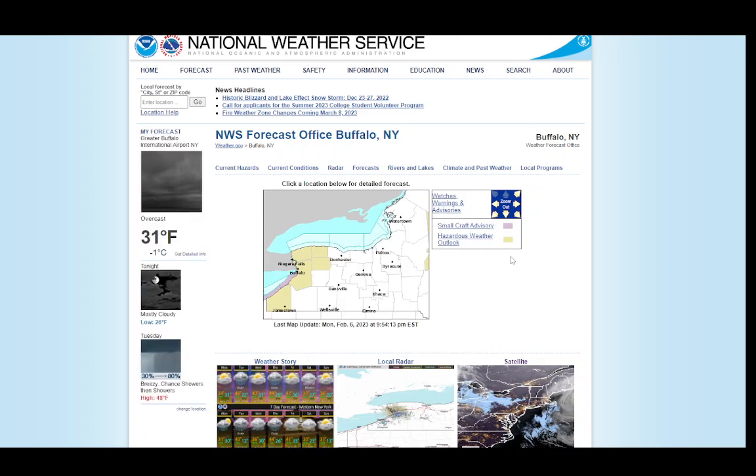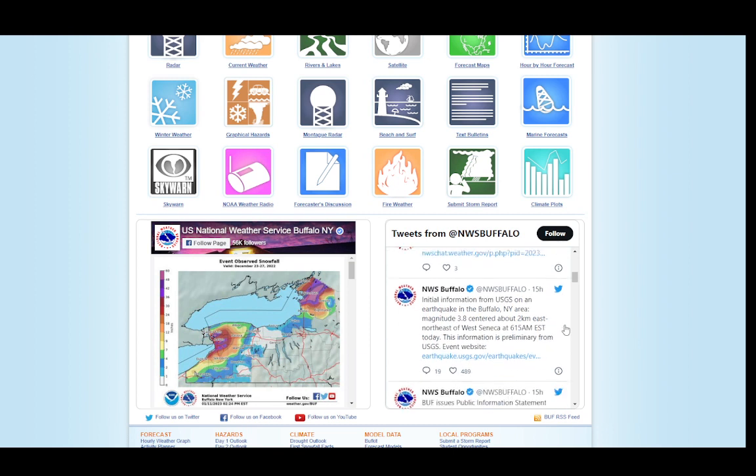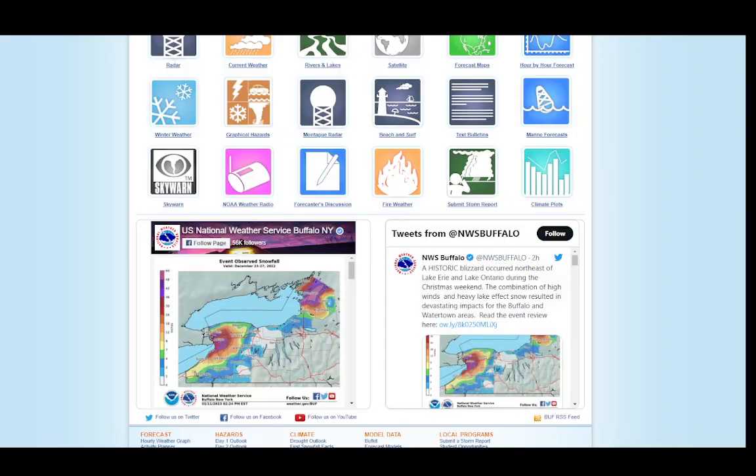I don't have anything on the earthquake. Yeah, here we go. So this is the earthquake that happened here. It was a 3.8 centered around West Seneca, 6:15 this morning. So yeah, there was a bit of an earthquake. It was a small earthquake. It was almost like a jolt, but there was an earthquake.